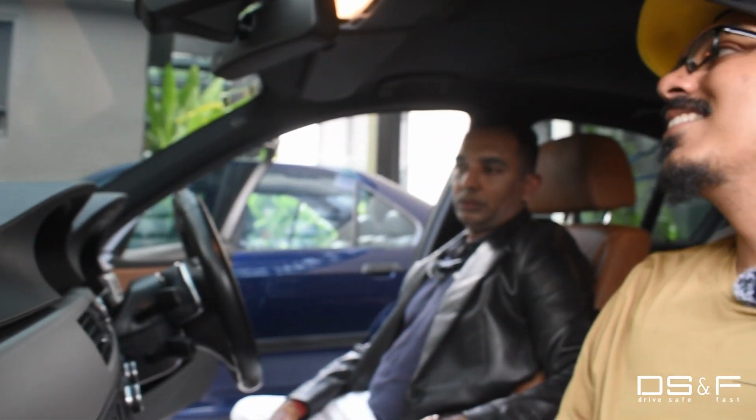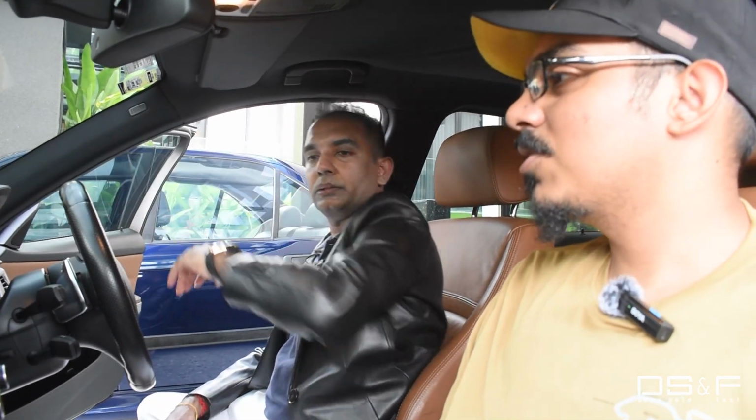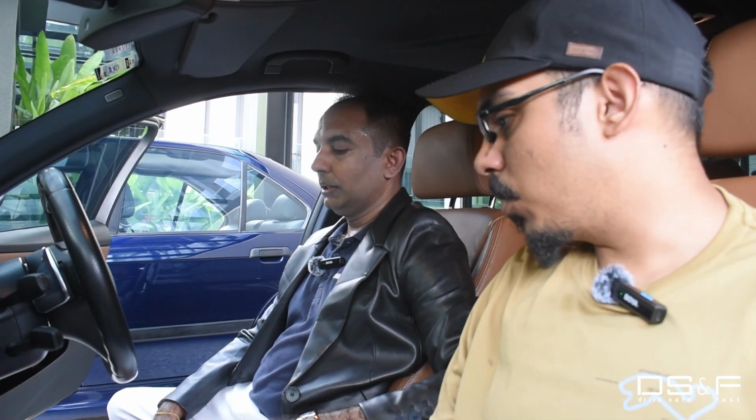Yes, exactly. So I think the cockpit design is a lot more streamlined. Yeah, it looks nicer as well. Exactly. So, looks more modern.